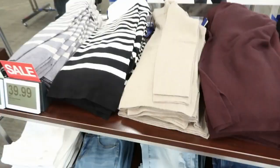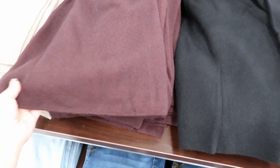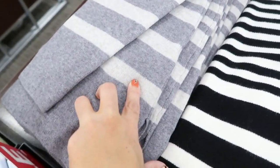Camel and gray. These turtleneck sweaters look so good. They're mock neck actually. And they look like they're tunic length. They're kind of a wool feel to it. So here's the black, there's a burgundy. A beige, a black and white stripe, and then a gray and beige stripe.